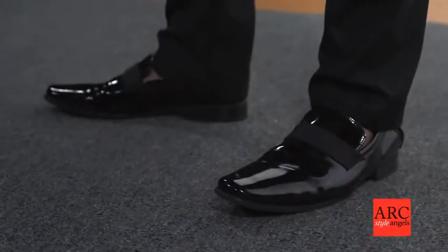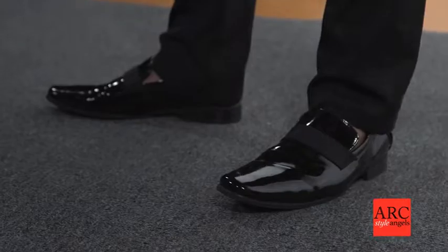Oftentimes what you want to do is go for a pair of shoes that are more narrow, more simple, and more elegant. And 9 times out of 10, if it's a pair of shoes that have a rubber sole, you definitely don't want to wear that. You want to wear a pair of shoes that have leather soles. So that pair of shoes will definitely complete the look for you. And you got to make sure you put some time into finding the right one.